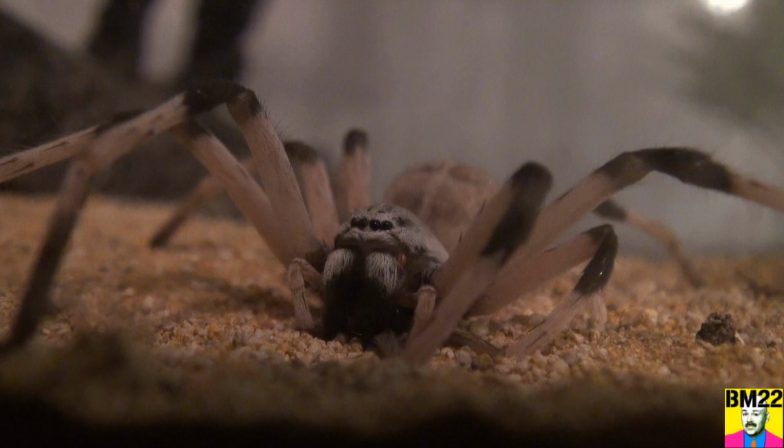These are kind of like tarantula-esque to me. That's why I don't see Huntsman spider when I see this. You know, I could see Sydney funnel web spider or something like that. But I don't see Huntsman spider. But still, if you like spiders, it's a very cool spider. If you don't like spiders, it's a very creepy spider.